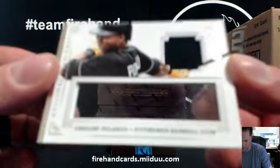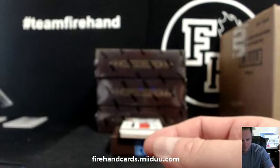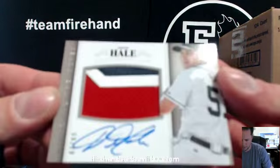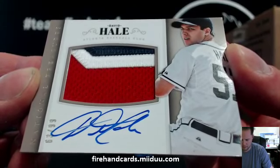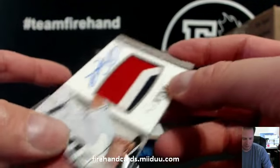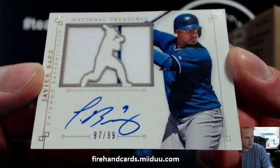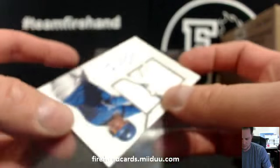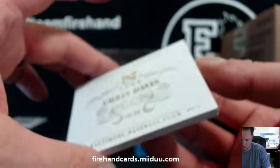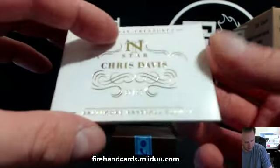Gregory Polanco autograph jersey, 93 of 99 for the Pirates. Zesta 22 and the Pirates. For the Braves, David Hale patch autograph, 63 of 99. Going to DM13. And they got us with the Baez box. Javier Baez, 97 of 99. Autographed jersey for Card Collector 12 and the Cubs. Booklet is Chris Davis, 30 of 99, Baltimore Orioles. That is Bombs 320 with the O's.